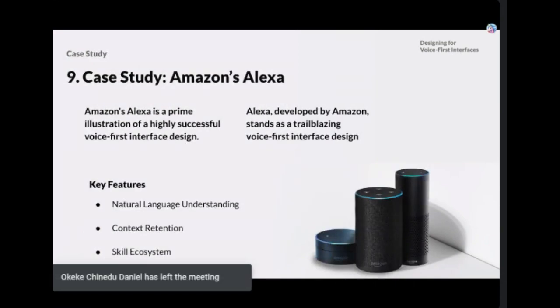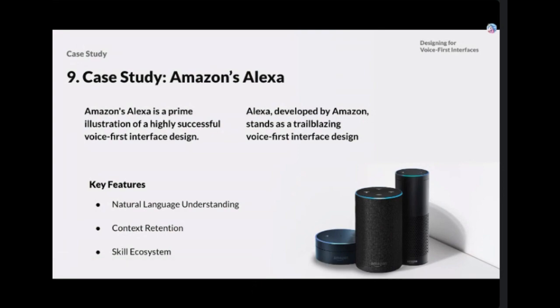Then let's take a case study. Let's look at a case study, and in this case study, we'll be looking at Amazon's Alexa. Now, Amazon Alexa is a prime illustration of a highly successful voice-first interface design. It was developed by Amazon, of course, and it stands as a trailblazing voice-first interface design. It was launched, I believe, in November 2014, and basically Alexa has revolutionized the way users interact with technology through natural language processing and advanced AI.